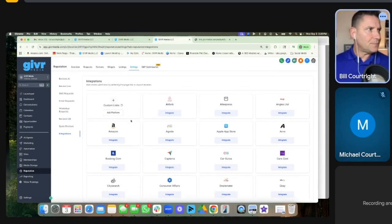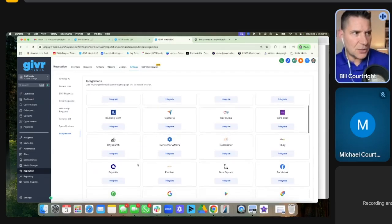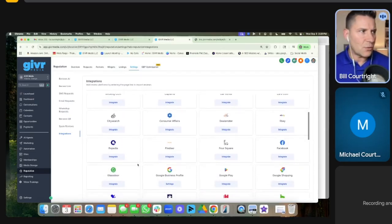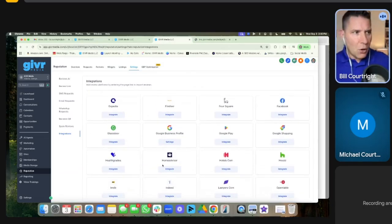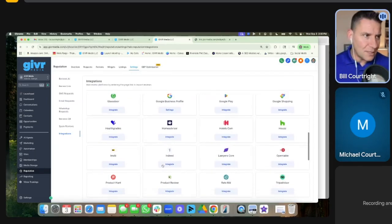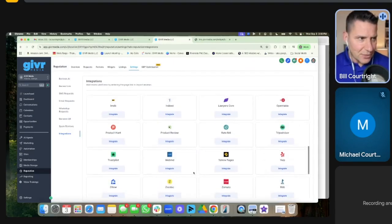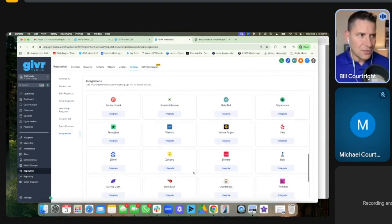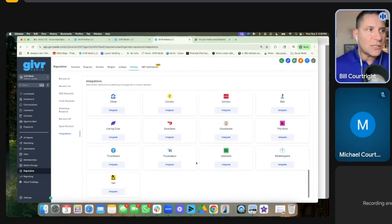Airbnb, AliExpress, Angie's List, Avo, Apple, Amazon, Booking.com, Capterra, Car Gurus, Cars.com, City Search, Consumer Affairs, Dealer Rater, eBay, Facebook, Foursquare, FindLaw, Expedia, Glassdoor, Google Business Profile, Google Play, Google Shopping, Health Grades, Home Advisor, Hotels.com, House.com, OpenTable, Lawyers.com, Indeed, IMDb, Product Hunt, Product Reviews, RateMD, TripAdvisor, Yelp, Yellow Pages, WebMD, Trustpilot, Zillow, ZocDoc, Zomato, BBB, The Knot, Goodreads, DoorDash, Caring.com, Thumbtack, Uber Eats, Wedding Wire, and Yellow Pages.